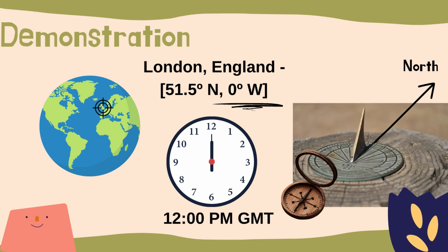It also means that determining our longitude in London is really easy, since by definition it's at 0 degrees longitude. We can confirm this with our method for determining longitude that uses the sun. With our sundial, we made a note of the time when the sundial crossed the north-south line that we found with our compass, and it was right at 12 p.m. noon.